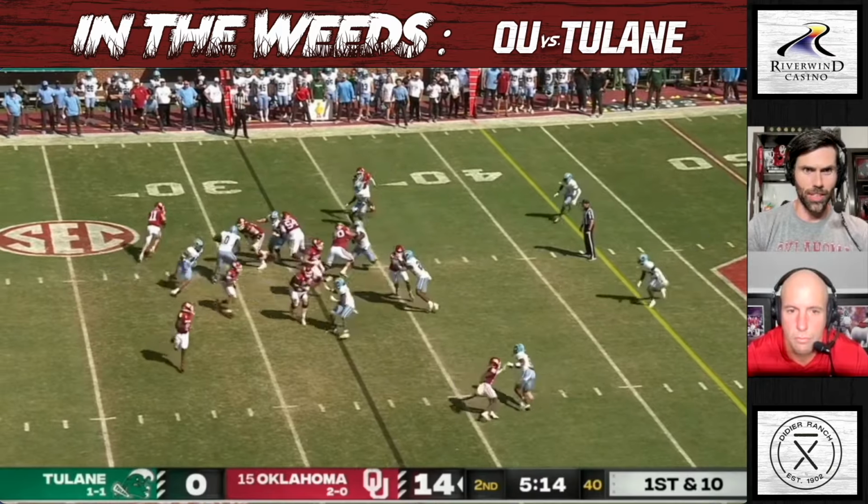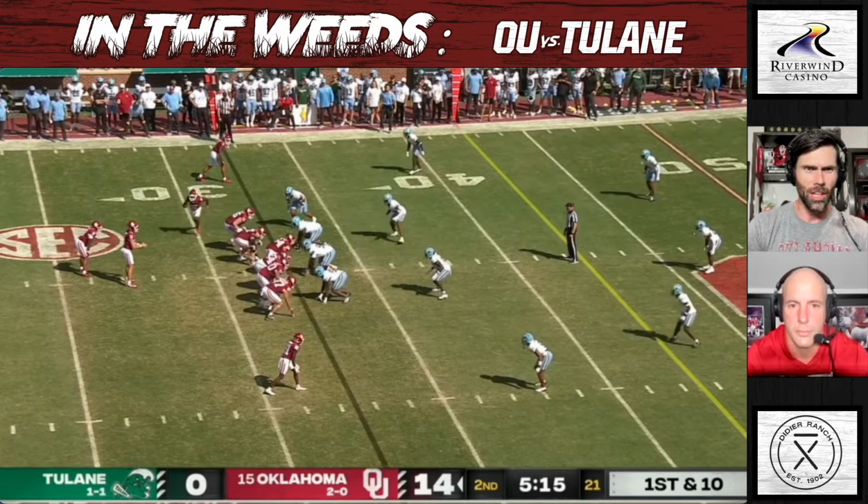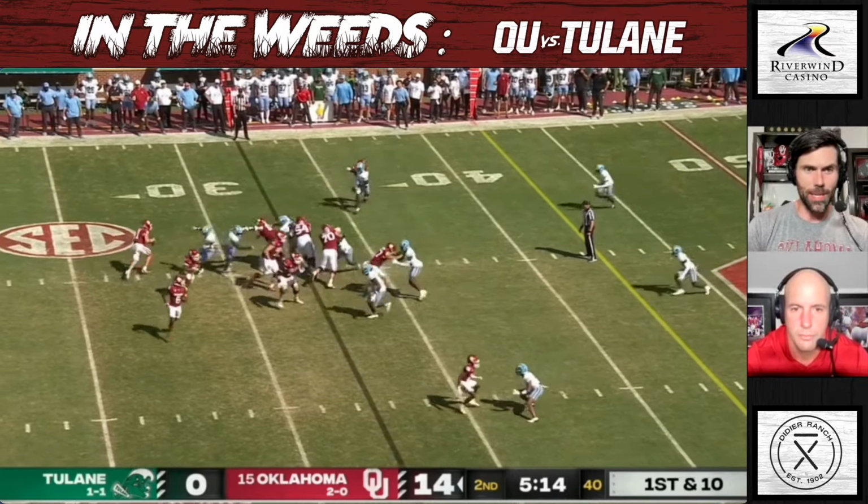Good from Tarquin on the down block. You see him sustaining for quite some time. Bates gets enough of a piece of the defensive end.